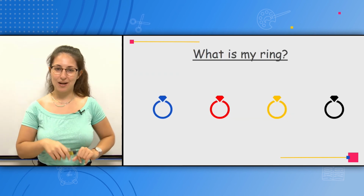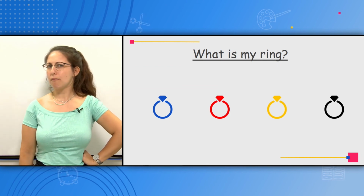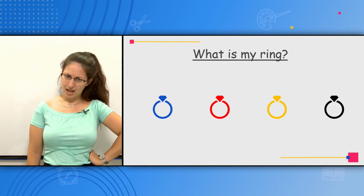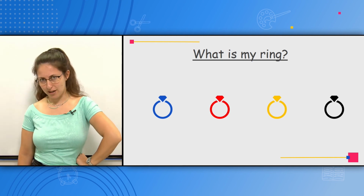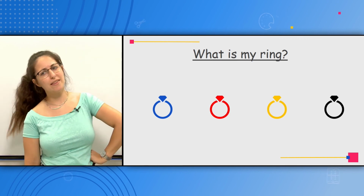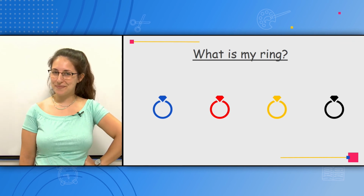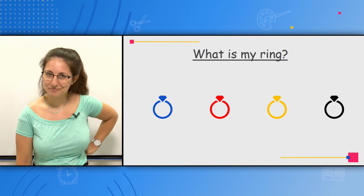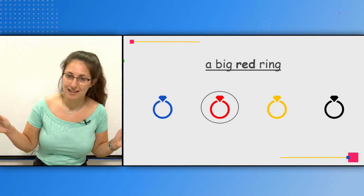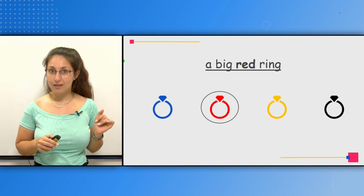So now you need to guess, what is my ring? Is it the blue ring? Is it the red ring? Is it the yellow ring? Or is it the black ring? Do you remember? What is my ring? Of course, a big red ring. That is why we choose the red ring.